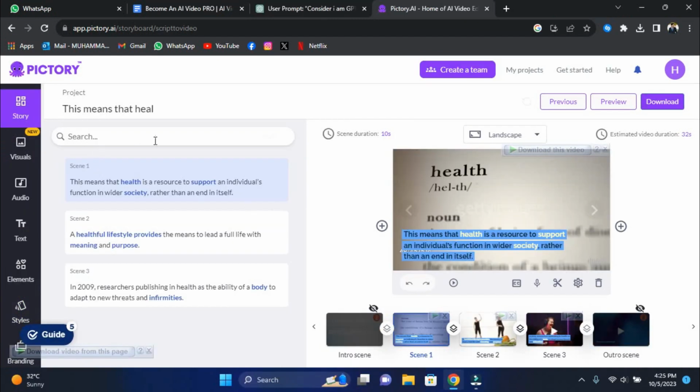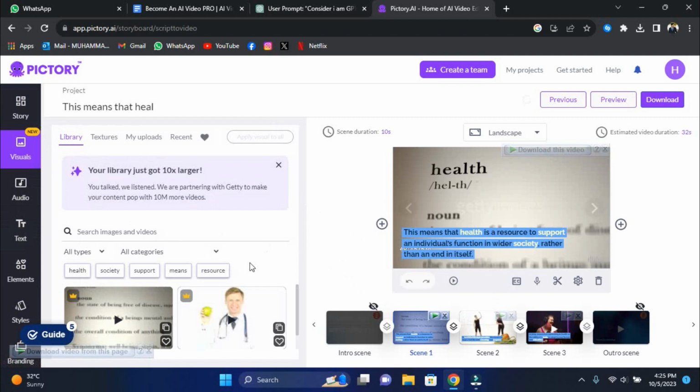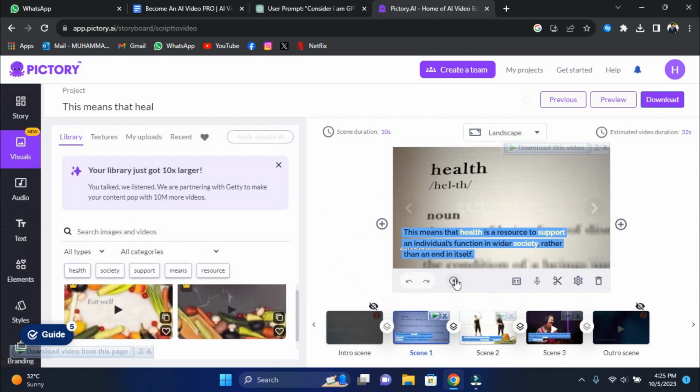Customization. While Pictory does a lot of the heavy lifting, you aren't stuck with what the AI spits out. Change the images, adjust the animations, make it yours. It's like customizing a car: stock model's nice, but personal touches make it roar.